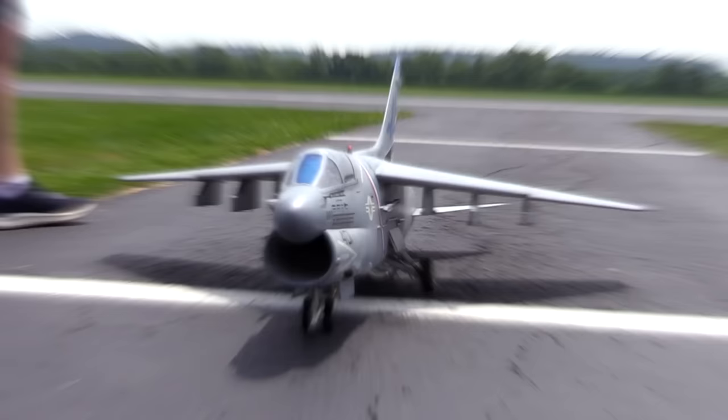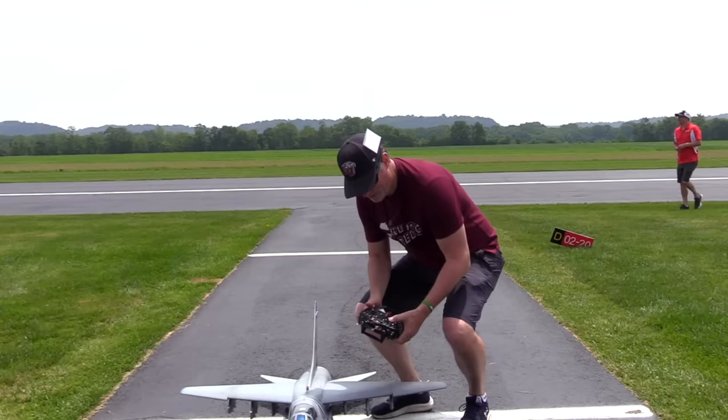So much fun. I forgot to mention earlier, I do actually have a gyro in here. It's the AS3X 10 channel receiver with the AS3X gyro. It's been working great. I can turn it off if I have to, if I've got problems, but man.